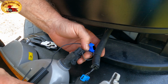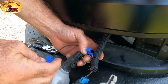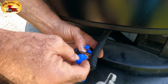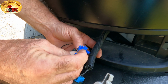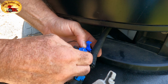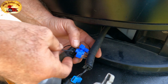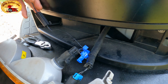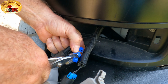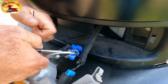Now you can mount these resistors. They have screw holes there, or you can just let them dangle. Not a big issue. So we want the run-through wire, which is the first one. Right there. And then this wire will go in here like that. So I'll put my pliers on first.